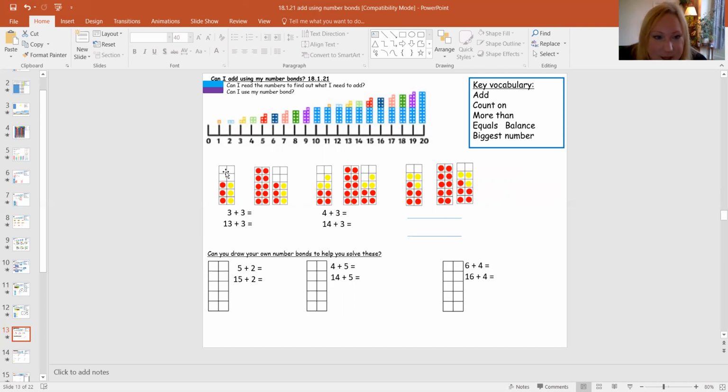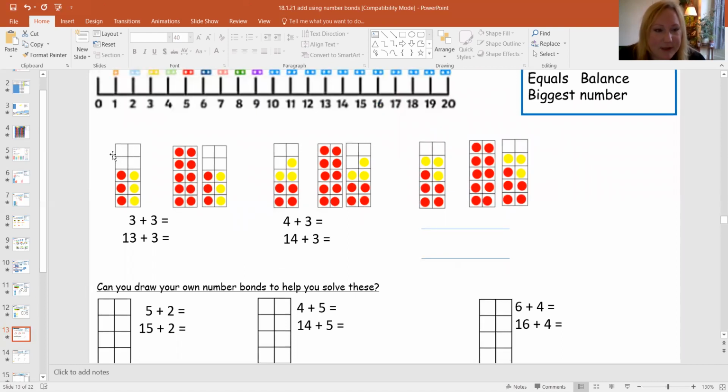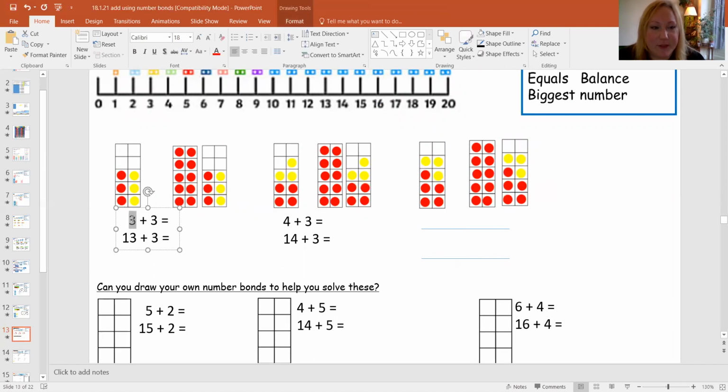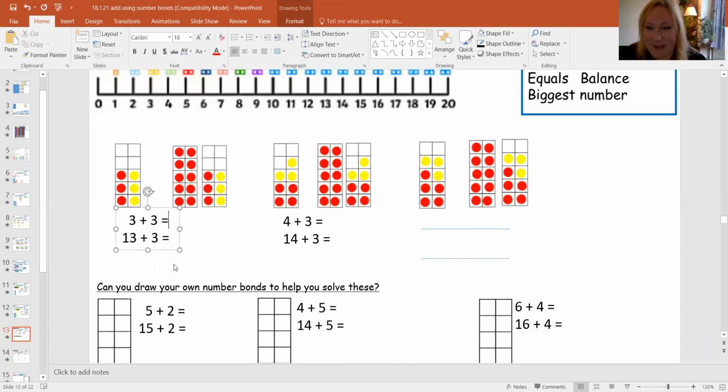So the first one here, it's a little bit tiddly, I'm going to make it bigger. The first one here, how many reds are there? 1, 2, 3, 3. How many yellows are there? 1, 2, 3, 3. So I can see that my part, part, 3, 3 added together equals a whole of 1, 2, 3, 4, 5, 6. If I can write that answer there.